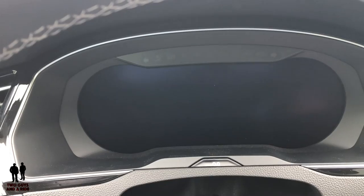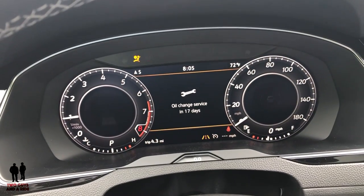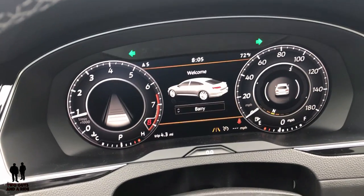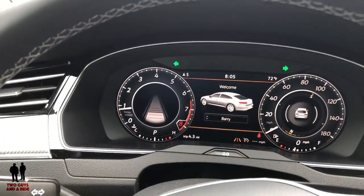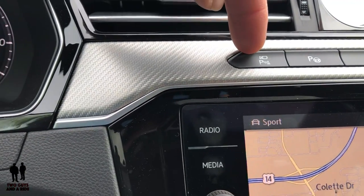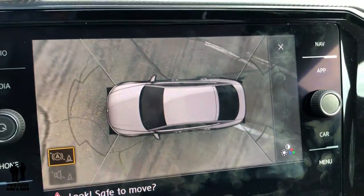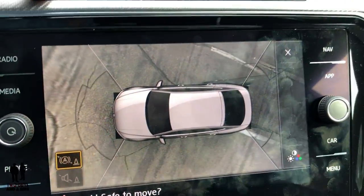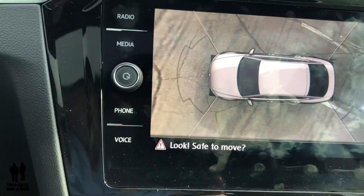Fire in the hole. So it's an all digital cockpit here. It's VW's digital cockpit. It's very, very nice. And then, so we'll come back to that in a little bit. Over here, you have a couple of physical buttons. You've got your parking sensors and the camera. This does come with a 360-degree camera, which I just think is really, really awesome.